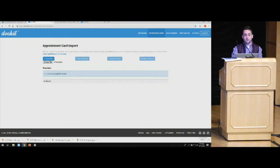Providers really love this feature. They're very easy to use. It's very cost effective and a great way to onboard more patients and get them in the door.